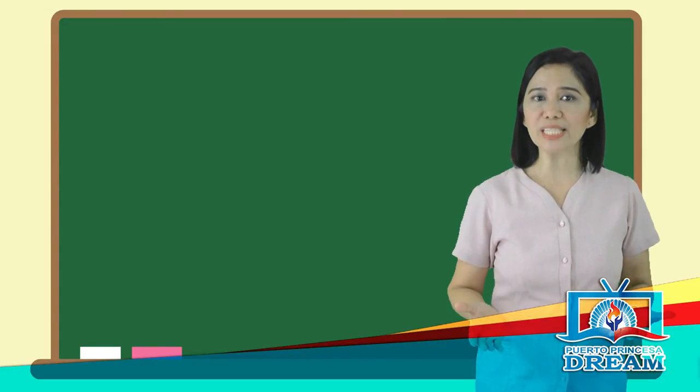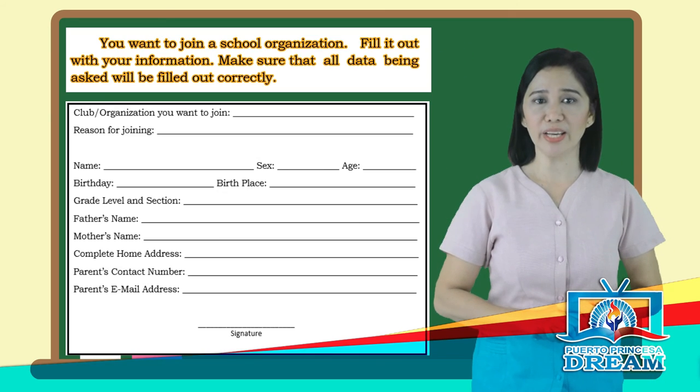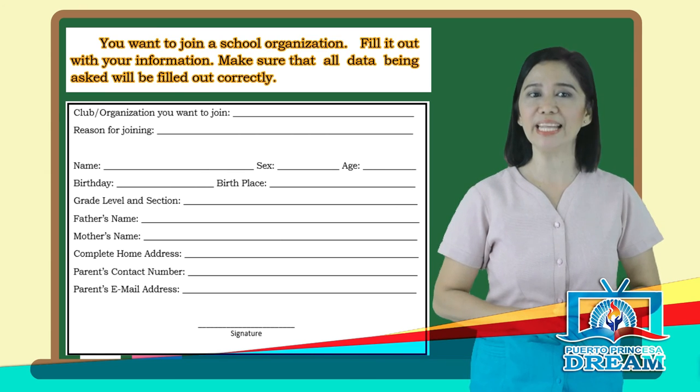Now, it's time to extend your learning for your assignment. You want to join a school organization. Fill it out with your information. Make sure that all data being asked will be filled out correctly.